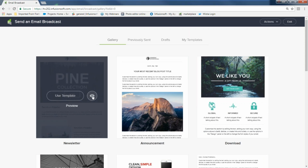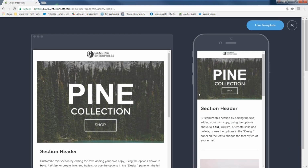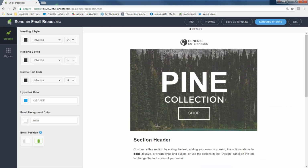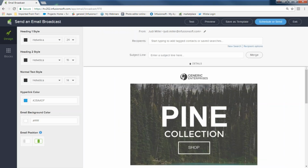I can take a look at it by hitting the little eyeball. If I hit the eyeball, it will show me the template on a tablet and also on a cell phone. Just like that. I like this one, so I'm going to hit Use Template. When I hit Use Template, Infusionsoft is going to open up a new screen, and that's my new template right there. And you'll see that something slid down.